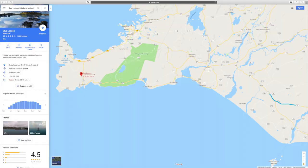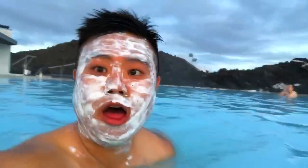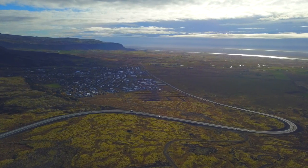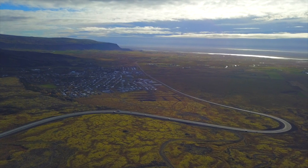From here we took it easy and drove back towards the airport and of course our last stop, the Blue Lagoon. We didn't want the trip to end, but it was nice to treat ourselves at the spa. This is one place you will definitely want to make a reservation early to avoid any conflicts and get the time you want.